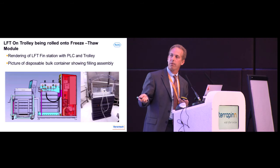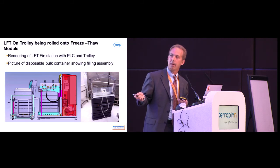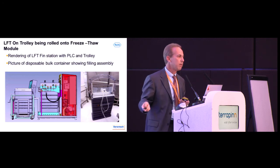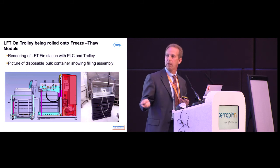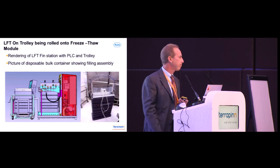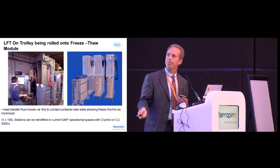Here's a rendering of the beta unit that we're working on currently, and then an example of the bag being lowered down into the unit, and then of course you can put whatever you want on the end. So you could tube weld, you can sterile filter, you could have quick disconnects, Pall clean packs, whatever you decide on there.